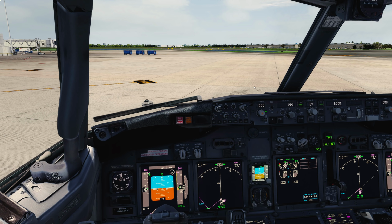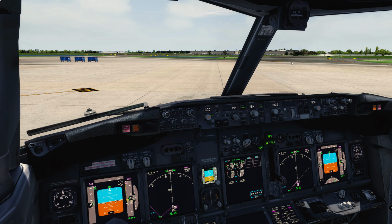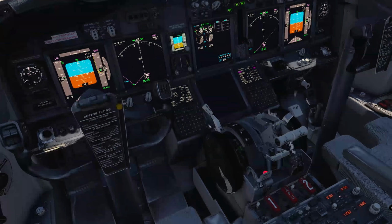Alright, via Charlie. So basically he doesn't care how we get out of the ramp, so we're going to get out there. Juliet 1, and then hop right onto Charlie. Okay, parking brake released.